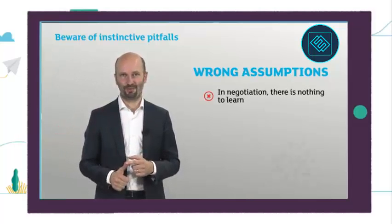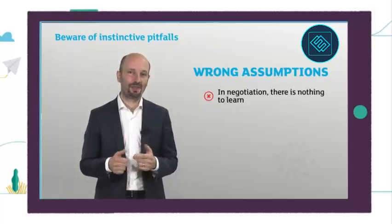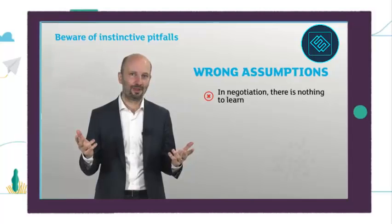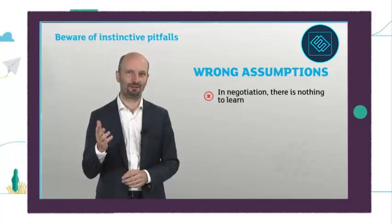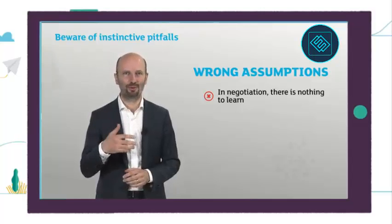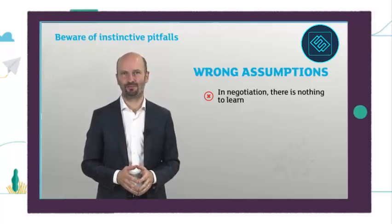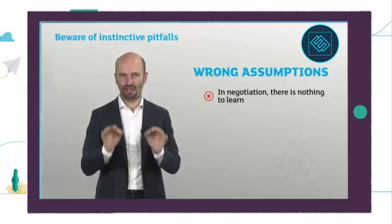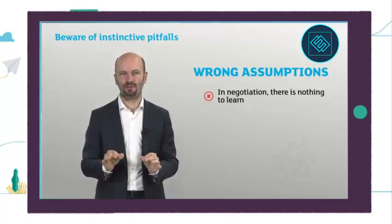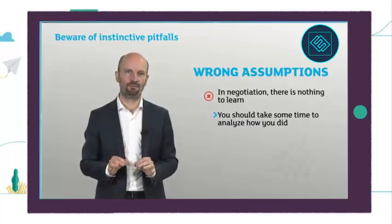First and foremost, a typically wrong assumption is that in negotiation, there would be nothing to learn, and therefore nothing is ever learned. Even at high level, executives tend to rely on old routines, and they do not question how they've run a negotiation in order to take some lessons learned. I advise you to take exactly the opposite view. See any important negotiation as a learning opportunity.